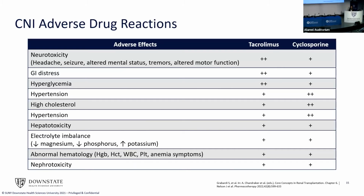We've been talking a lot about adverse drug reactions. And one major concern that we have as a team is to ensure that the patients experience as few side effects as possible. And it is important for us to know what these side effects are. Common side effects that are seen more so with tacrolimus are going to be our neurotoxicity side effects, such as headaches, seizures. Tremors are going to be a common one. Altered motor function, for example. Tacrolimus can also cause GI distress as well as hyperglycemia. Cyclosporine, on the other hand, may have higher incidences of hypertension and higher cholesterol.